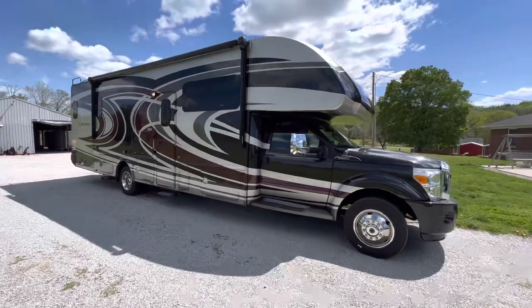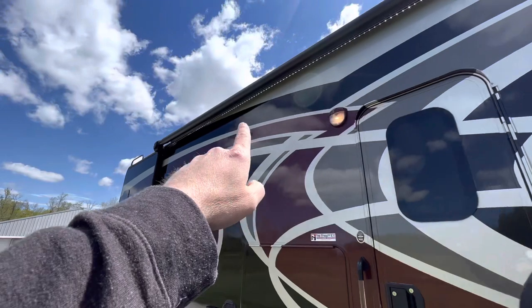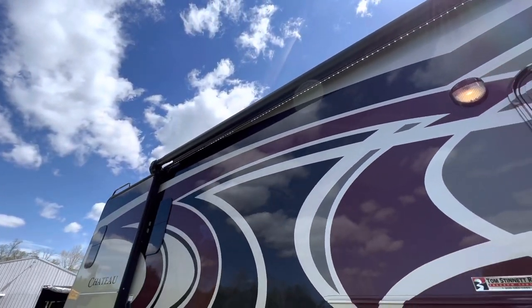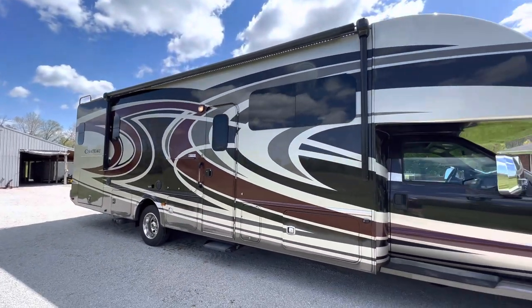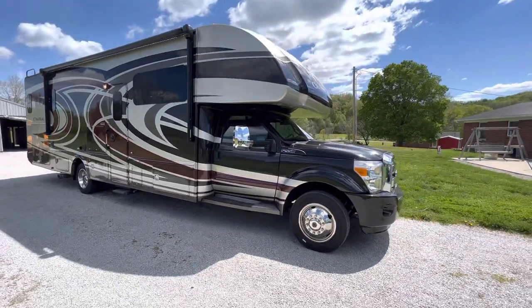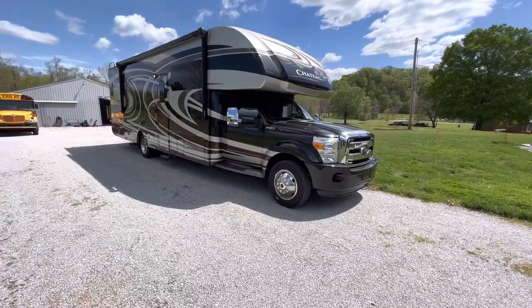Oh, I forgot to show this. The LED light strips. There's only a few going out on the back here. And I do find it important to point that out. Again, it's a 2015. We're in 2023 right now. So this is normal wear and tear. But yeah, there's no red flags really that would keep me or my family from buying this. So yeah, it's a beautiful coach.